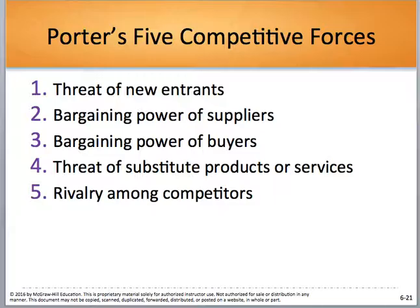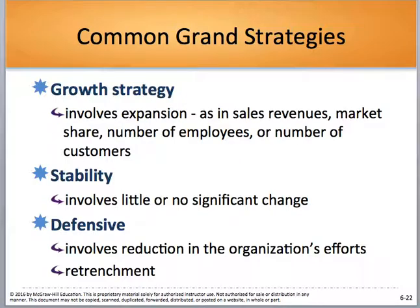So Porter came up with 5 competitive forces. We have a threat of new entrants, bargaining power of suppliers, bargaining power of buyers, threat of substitute products or services, and rivalry among competitors.